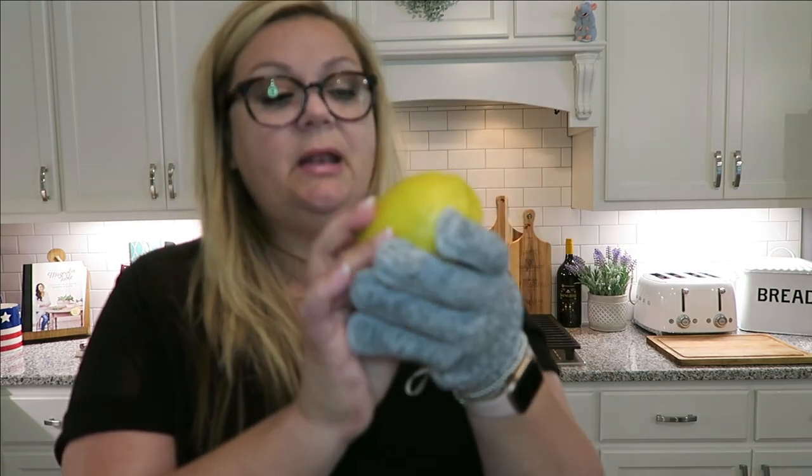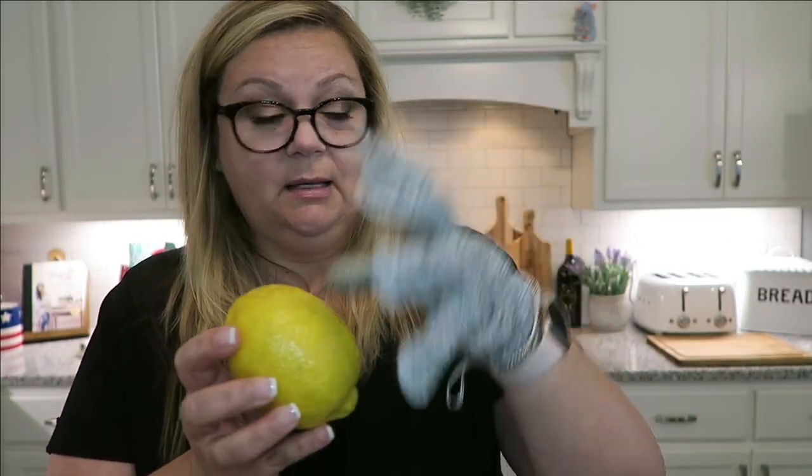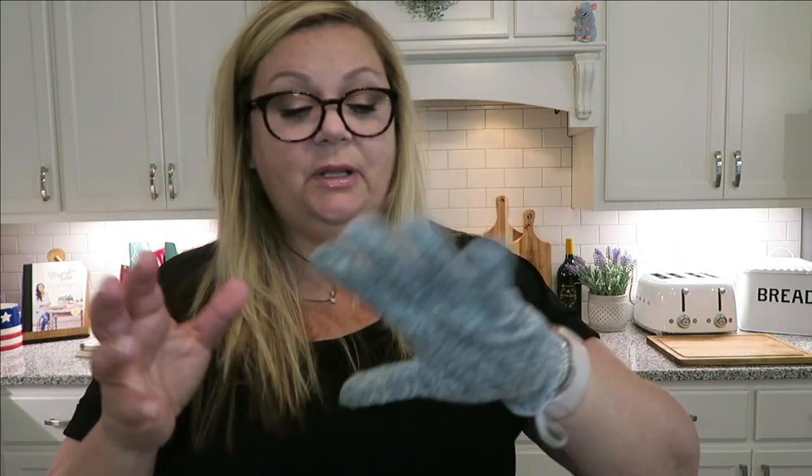I just put one on. That way I can hold whatever I am cutting, like say for instance this lemon. So I'm holding this lemon and I can cut it. I will not be afraid to slice my fingers with my knife with these gloves on. These things are absolutely fantastic, and they're actually foolproof as well. They will not cut your fingers. They are washable, and I just grab one when I need it and then put them back in the drawer. So definitely something that you might want to have if you are prone to cutting your fingers like I am.